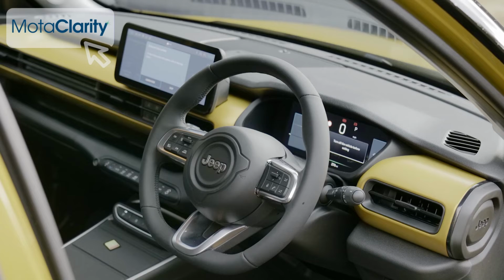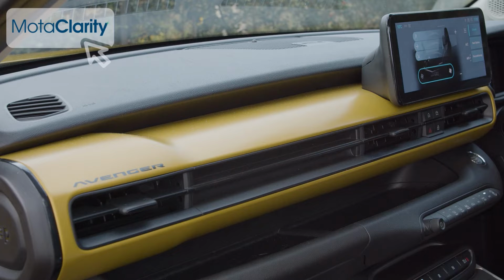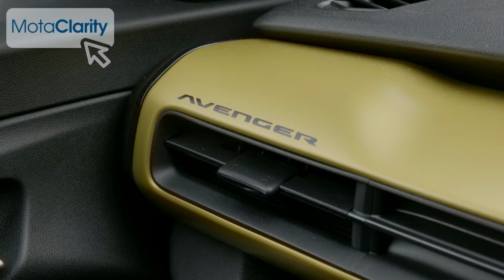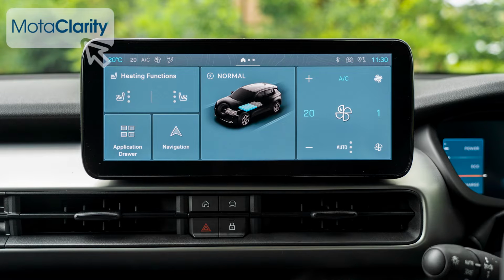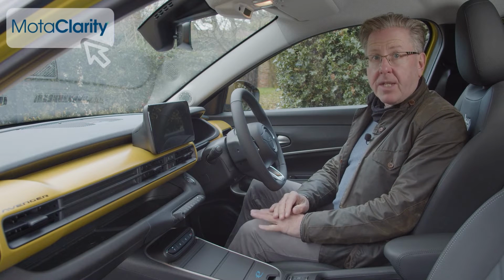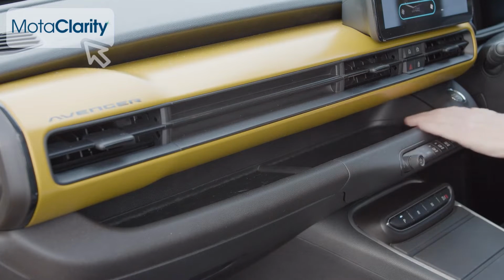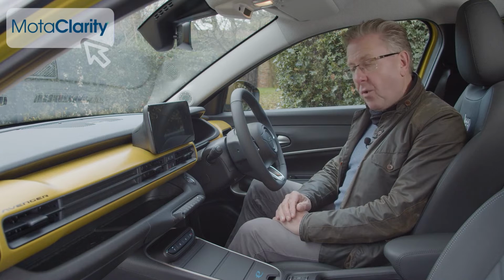This lean dashboard, supposedly inspired by the Wrangler, has an upper part made up of a single horizontal function beam, which includes all the air vents, ambient lighting and the central 10.25-inch Uconnect infotainment touchscreen that all Avengers share. Below this central feature passenger and middle part is a very useful full-width shelf, highlighting the interior's practically intended orientation.